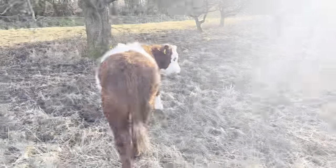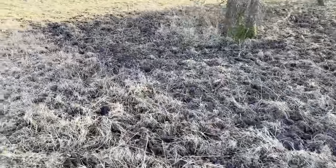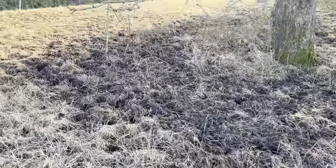Now, it's whether we go and graze some fodder beet that's been damaged by the frost, whether we go and graze that, but that's starting to go a bit mushy and I'm a bit worried that they might not do too well on it.